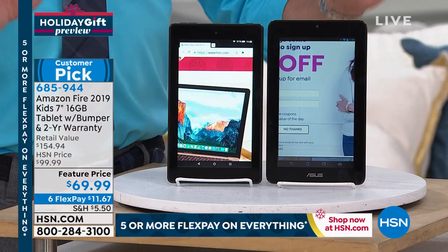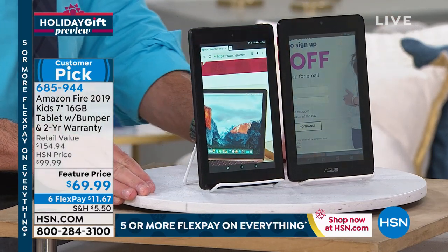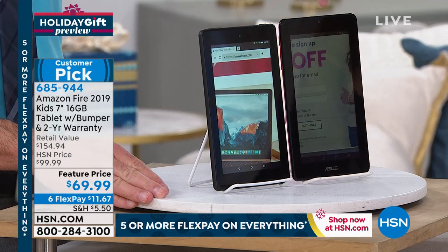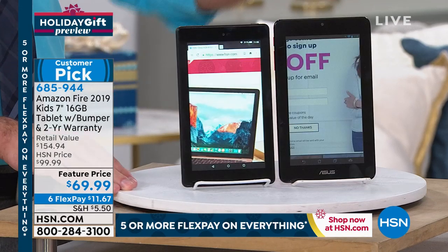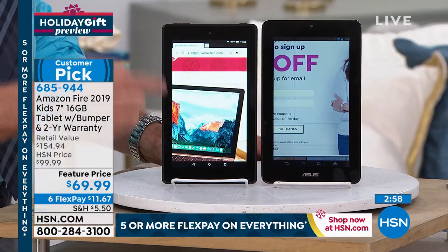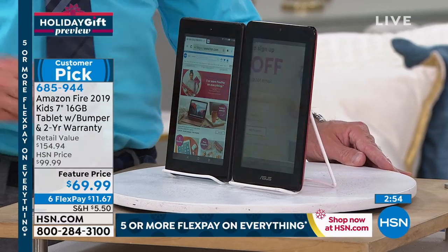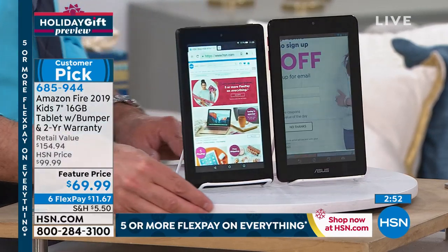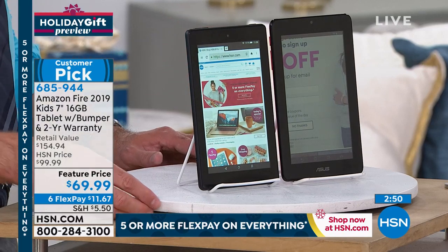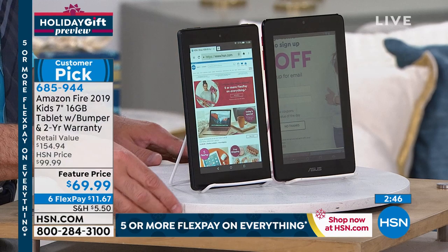All right. Watch when we look at the tablets from the side. Ready? Do you see what's going on here? The older tablet, a couple years old, is high definition, but it's not in-plane switching. Your tablet is in-plane switching. So with your tablet, no matter what angle you're looking at it from, you always have this beautiful, bright, clear, perfect view.